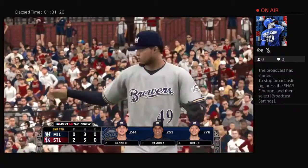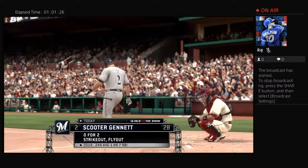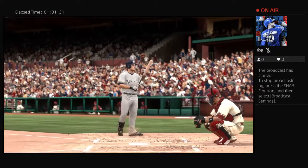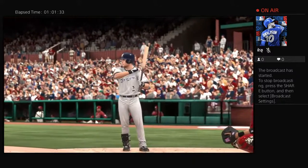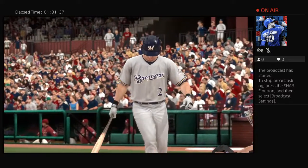2-0. Scooter Gennett will stand in to start things off, as this top of the batting order hasn't found a whole lot of success so far. In fact, just one hit between the 1, 2, 3 hitters combined. So apparently the table setters have not been getting their chores done.